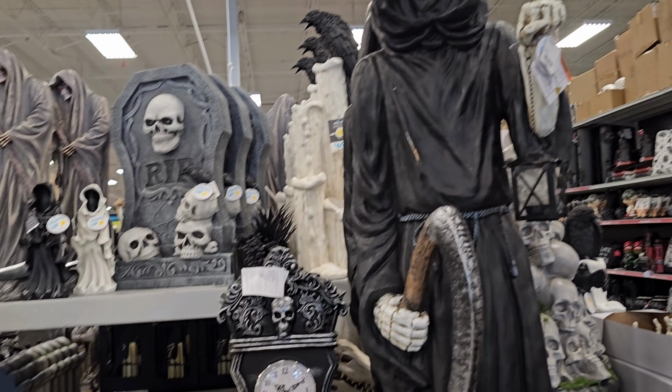I know we've seen these. They're gonna be $100. I wish it made some type of noise, but these are actually lightweight. You need to drill a hole in the back and put a hose in there and let a fog machine, you know, come out of the mouth and nose. Maybe put lights in the mouth.